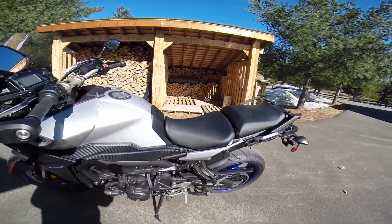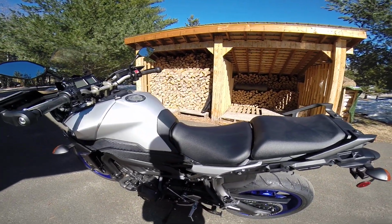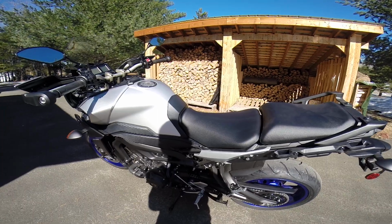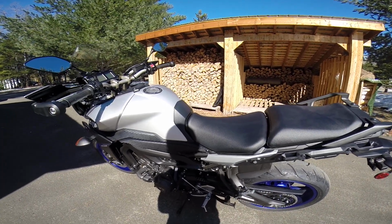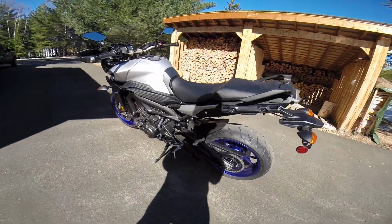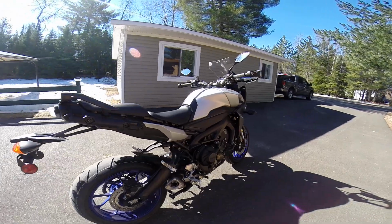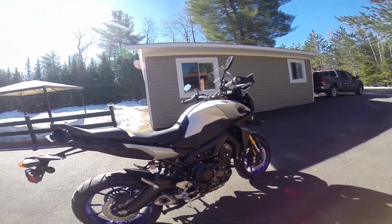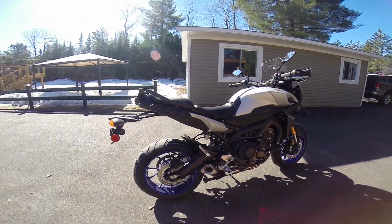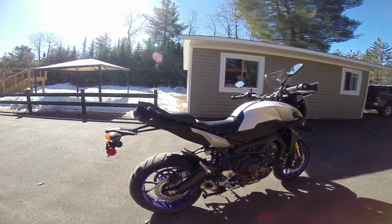Seat comes off, of course, and also the seat is adjustable. I've got it in the high position right now. It can be high or low. I'm almost 6'2", so I keep it in the high position, and I can flat foot it, no problem at all. Really stable, very, very light. This bike's only 463 pounds, I think it is. That's really light. It's a big bike.